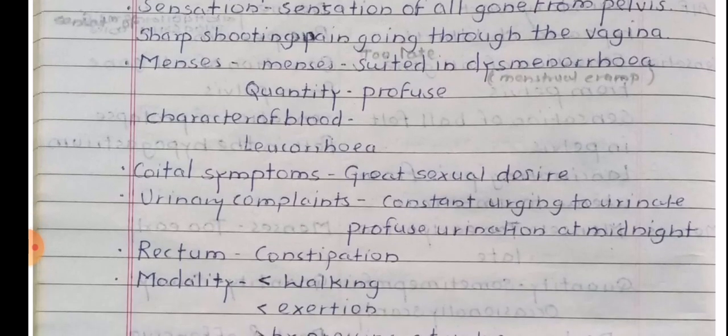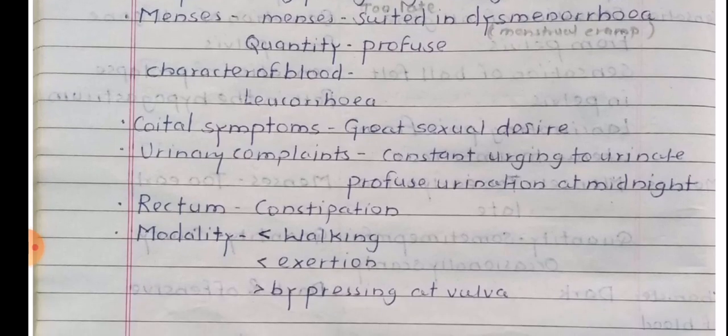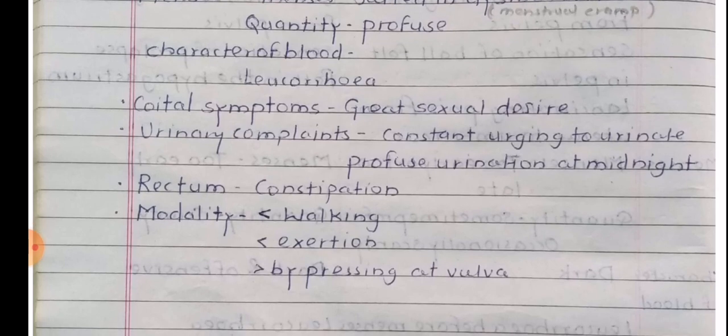Coital symptoms: great sexual desire is present. Urinary complaints: constant urging to urinate, profuse urination at midnight. Rectum: there is constipation, and the modalities are: the patient is aggravated by walking, exertion, and is better by pressing at the vulva.